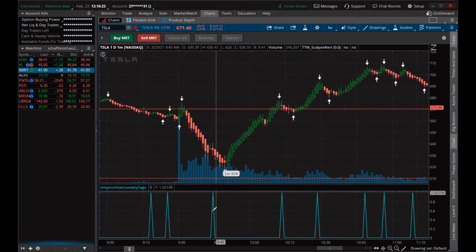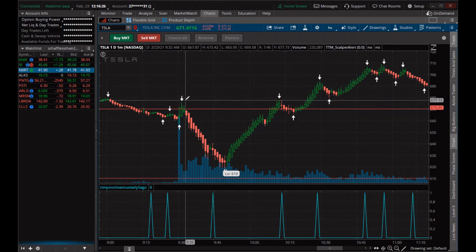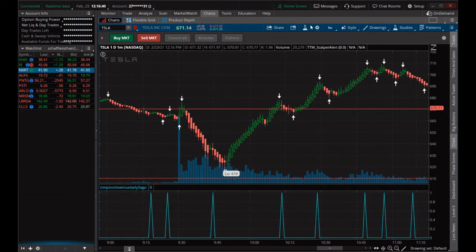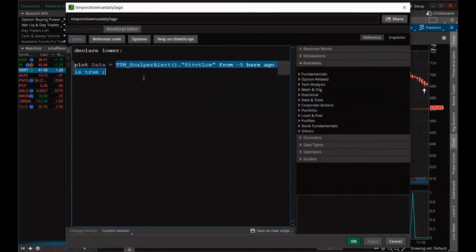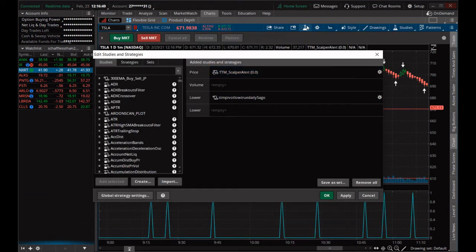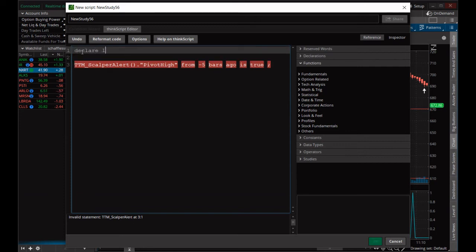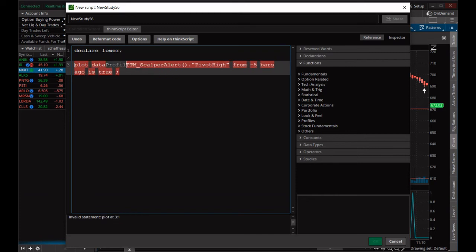And of course, if we wanted to have the inverse of this particular signal, we would just go in and build the scan the other way and change pivot low to pivot high. So if we did such a thing, okay. And we'll make a new study with it. And voila.